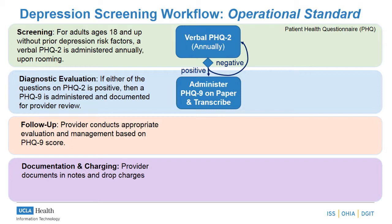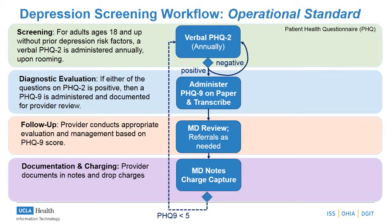However, if the patient answers positive to one of the first 2 questions, feeling down or depressed, little interest or pleasure in doing things, then we'll provide a PHQ-9 full screener on paper and allow the patient to complete it in privacy. Then our clinical staff will transcribe the responses into our electronic health record. Our provider will come in and evaluate the responses and provide management options. Finally, to wrap up, our providers will document in the notes and complete appropriate charges.